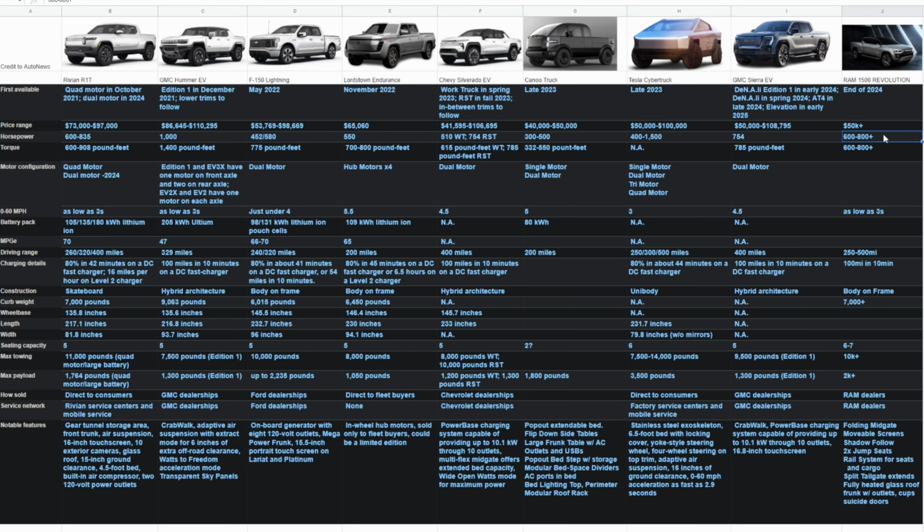And after watching my friend Sofian and his walk around of this truck, he did mention that Ram said that they are leaving space for larger motors. So I guess there'll be maybe a TRX trim that could have over 1,000 horsepower, but I don't expect it at launch. Maybe a couple years after launch, so 2026, something like that. You could see maybe a TRX variant, but who knows? It depends on the competition. It might force their hand earlier.